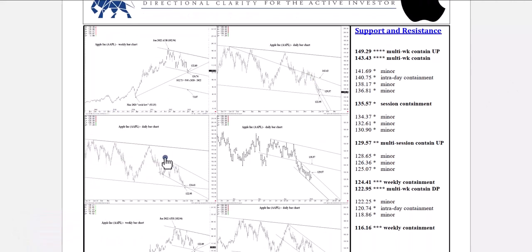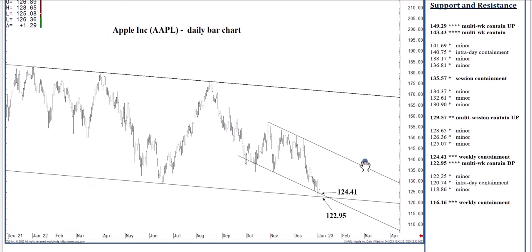We're closing in on meaningful long-term support, specifically 122.95.